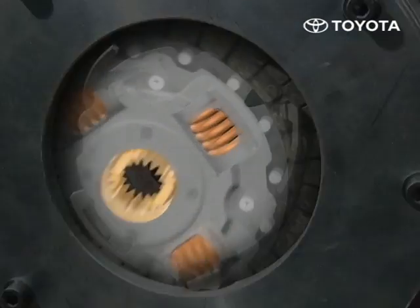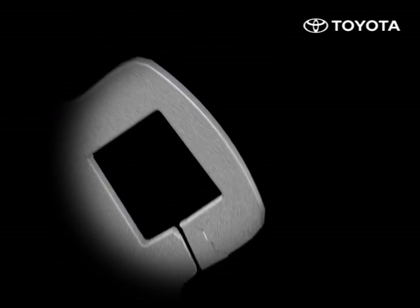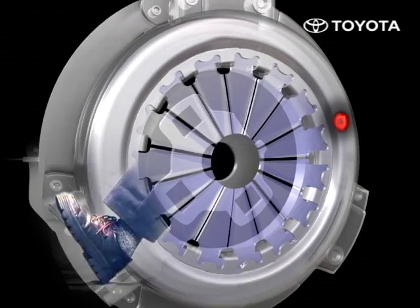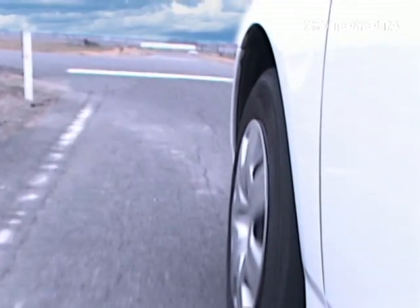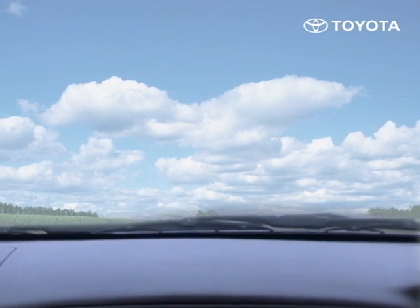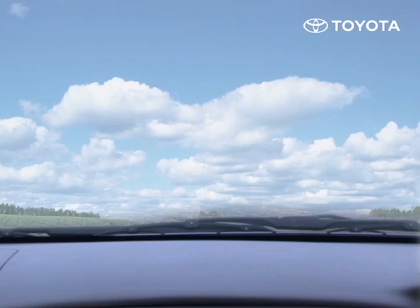When the clutch disc is damaged in this manner, it becomes incapable of transferring power from the engine, with inferior operating performance as a result. Furthermore, if the fractured piece becomes caught between the clutch cover and the flywheel, the clutch may fail to disengage completely even when the clutch pedal is pressed, making the vehicle difficult to stop, thereby possibly resulting in an accident.